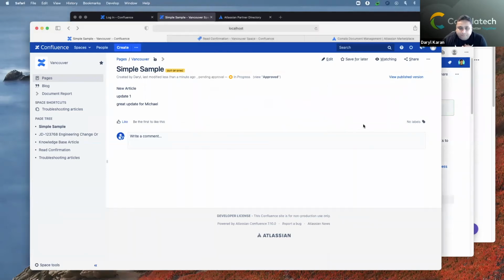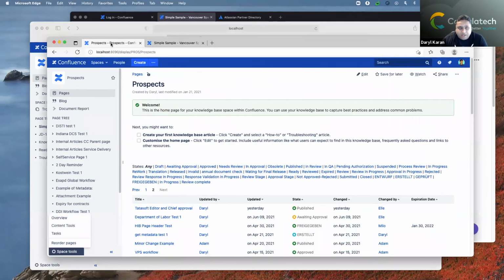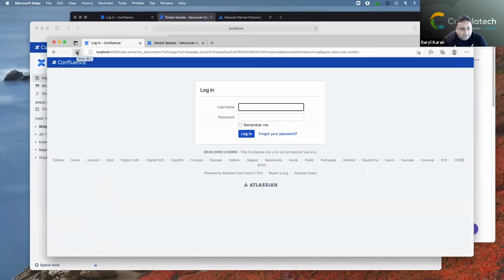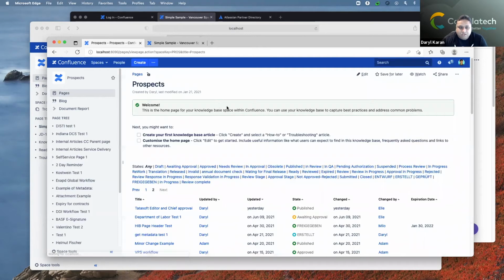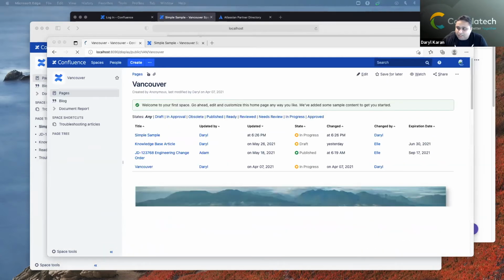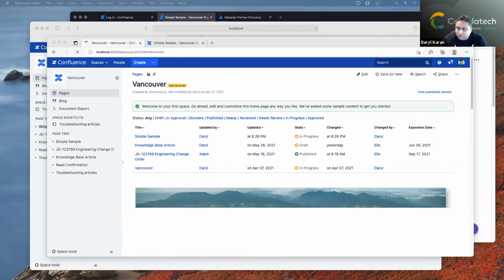Now, I will go into my other browser here that I have Elle logged into, and we'll do a refresh. Oops, logged in as the wrong user there. So we'll just log back out and log in as Elle. Okay, so I've logged in as Elle now. I'll go to my space that we're dealing with, but I just received my email. And so now that I received my email, I'll just share with you what that looks like.